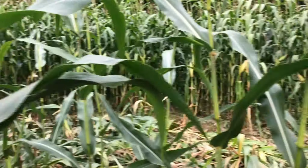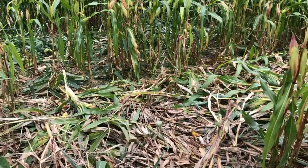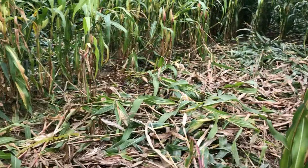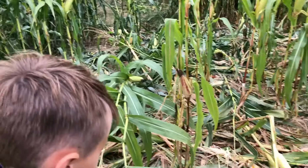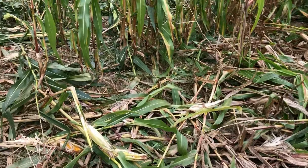But anyway, the important thing is that you're hunting an active spot, and you know the active spot by this right here. All this mangled corn tells you where the active bear trails are.